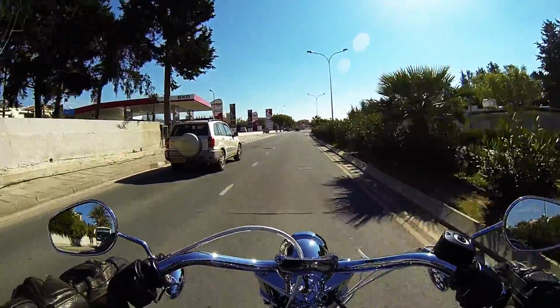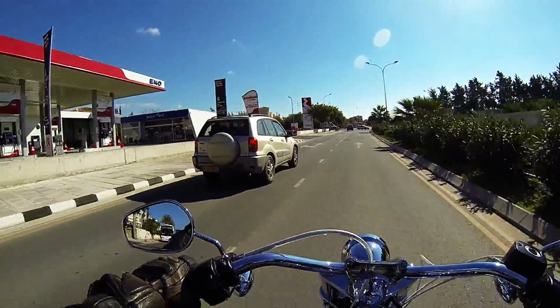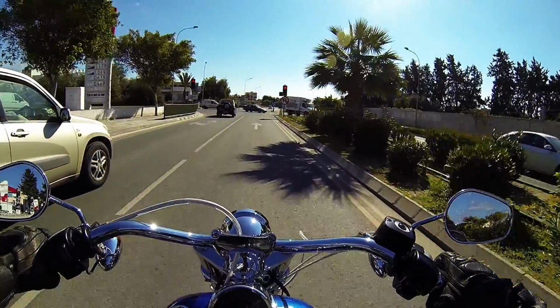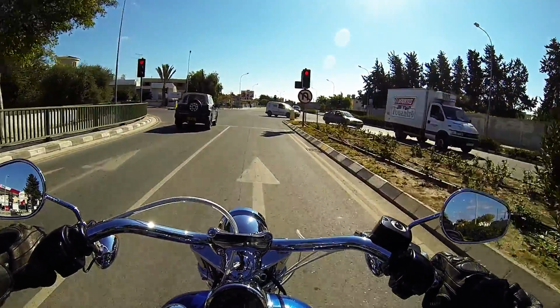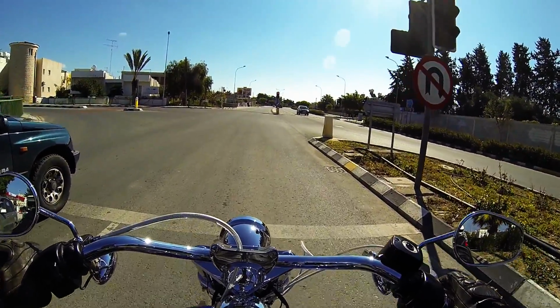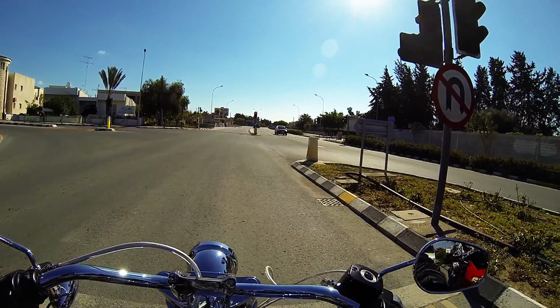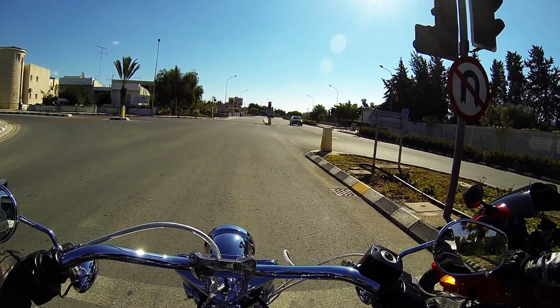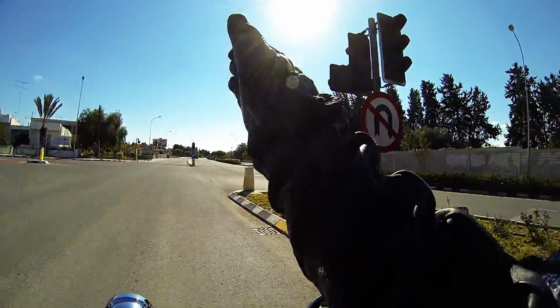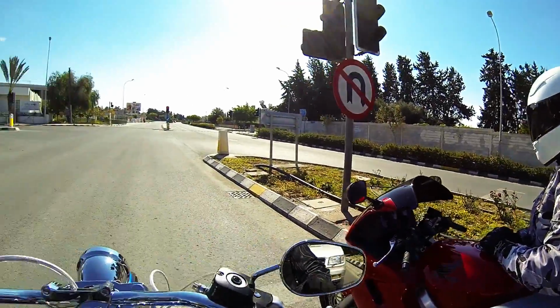Oh, they finally fixed these lights. My God, look at that. Another petrol station. Petrol stations seem to be booming over here. They're building them all the time. Straight, go on the airport road. Yeah.